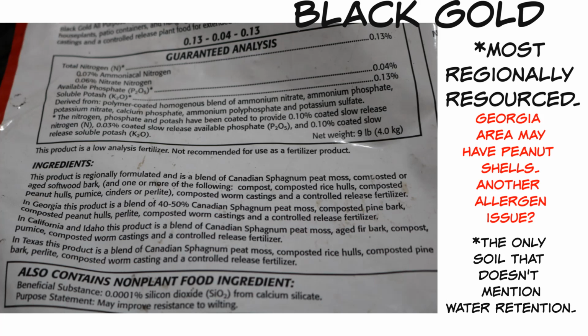Next, we'll scope out Black Gold's soil. They turned out to be the most regionally resourced. You can see here in ingredients, the product is regionally formulated as a blend of Canadian sphagnum moss, peat moss, composted aged softwood bark. Also contains compost, composted rice hulls, composted peanut shells, pumice, cinders, or perlite, composted worm castings, and a controlled release fertilizer. You can see here at Georgia, it says that, again, could have the peanut hulls. California, Idaho, and Texas do not list the peanut hulls in it. So again, I don't know if that's an allergen issue for you or not. Just be aware that there are traces of peanut dust, potentially, within this brand of potting soil.